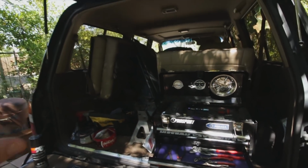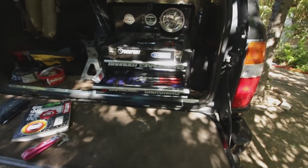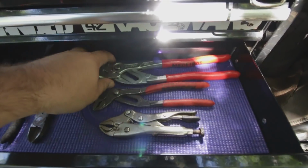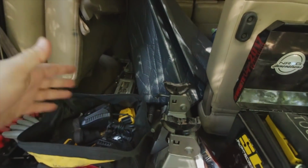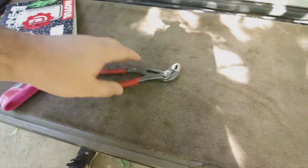Love this setup right here. Just have the truck next to the car, so I can just come over here, go to my toolbox and grab whatever I need. So we'll just grab some of these channel locks. And I've got my jack stands, power tools, and some little knickknacks here and there. I like the setup.